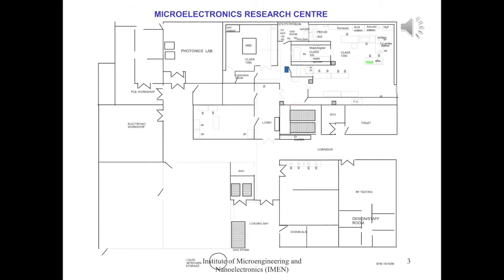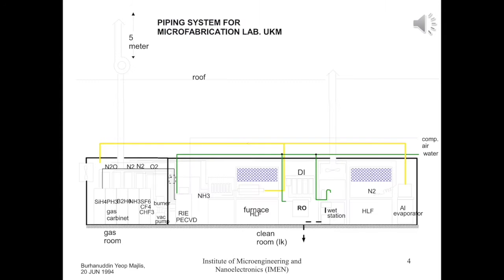So this is just to show you the layout of our clean room and other laboratories on the same floor in the engineering building. This slide is to share with you our first experience in building the clean room in 1994. This is the piping system, a very simple system, with the furnace, the RO water, and also the gas. I think the gas system has been there since 1994.